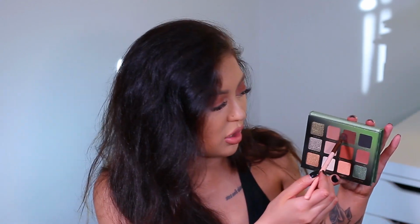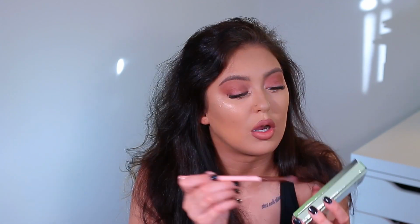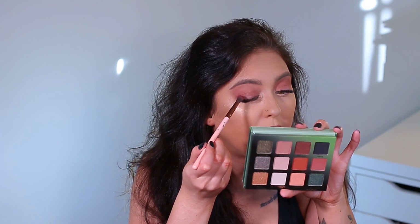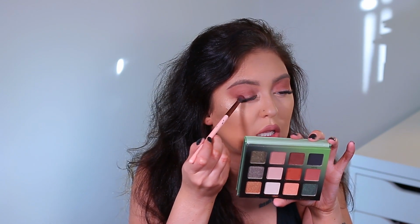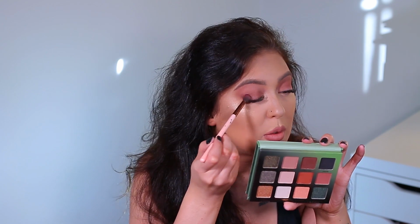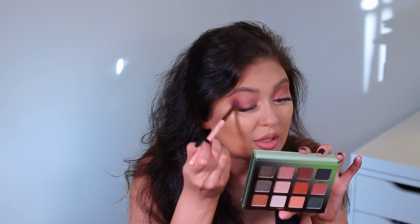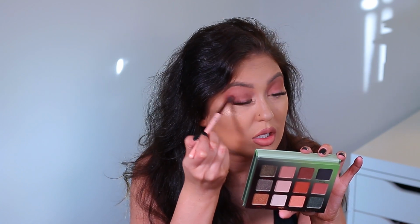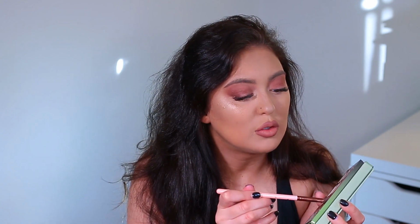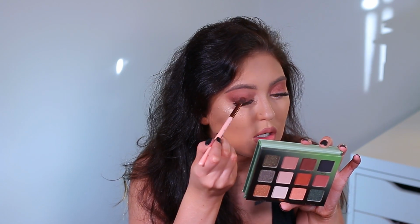Now I'm going to go in with a dense brush, and I am going to take Charmed again and add a little bit more defined, darker pigment to the outer corner. Now, I like to go up as if I'm doing a wing, because I feel like it helps with the cat eye effect that I really like. I used to be a master at it back in the day, but honestly, I never really wear eyeshadow anymore.